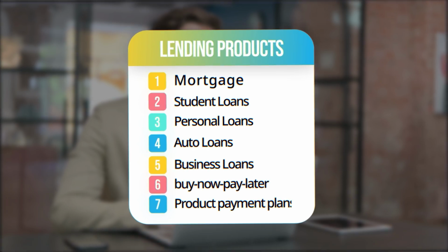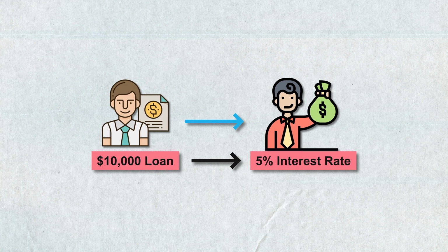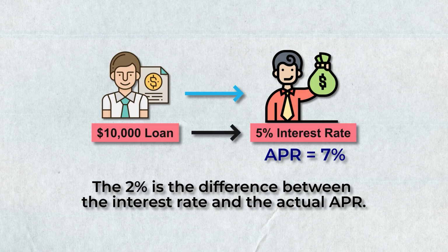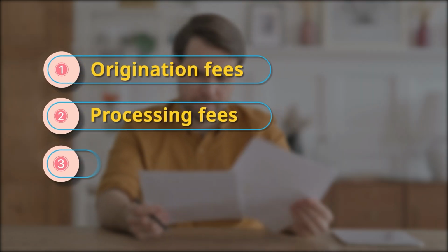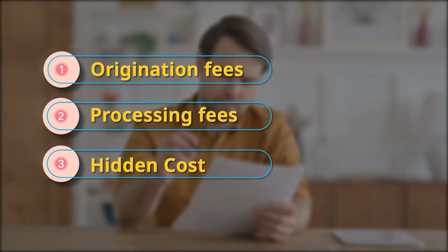Let's take a look at a real-world example. Imagine you're taking out a $10,000 loan. The lender is offering you a 5% interest rate, and that sounds pretty nice, right? But wait, when you check the fine print, you see that the APR is actually 7%. That extra 2%? It's the difference between just the interest rate and the actual APR. The interest rate is just what you're paying to borrow that money, but the APR includes all those extra fees, like origination fees, processing fees, and maybe even some other hidden costs the lender didn't highlight in bold. This might not seem like a big deal at first, but over a 5-year loan, that difference can add up to hundreds, even thousands of dollars more than you expected. And that's exactly why APR is so important.